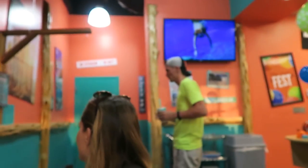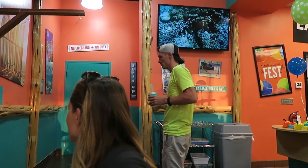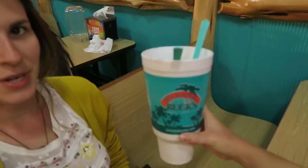Cooper is super focused right now. We just got back from the beach, just enjoying some snow cones. It's $3 for this local snow cone place. All right, guys. This one is huge.